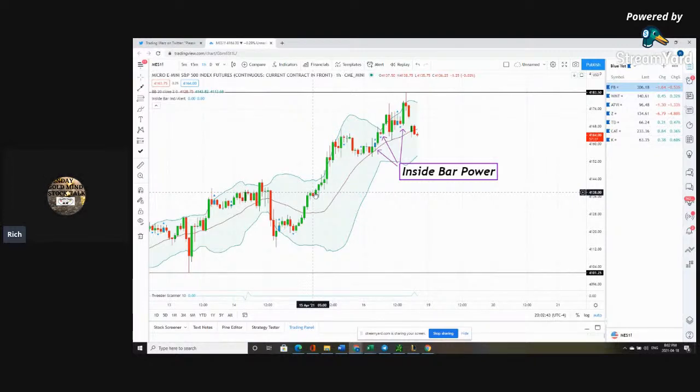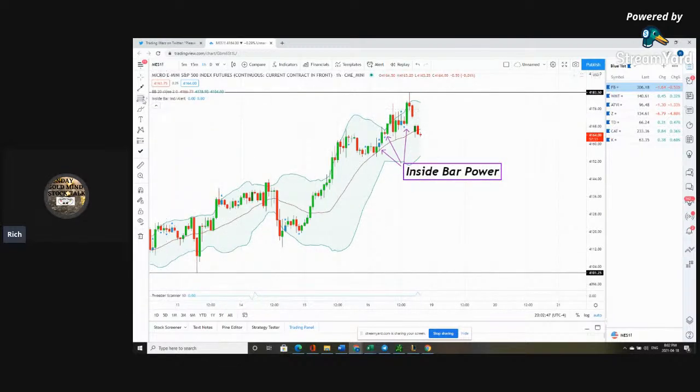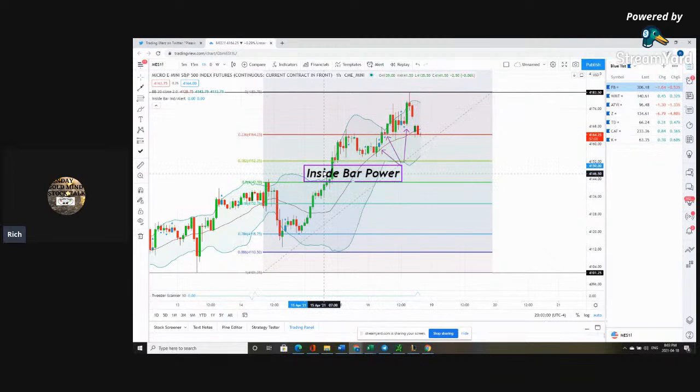Sorry about that, guys. So what we do is we're going to take the Fibonacci, okay? And we're going to touch here 41.0125, and we're going to bring it up to the high, okay? And we're going to use these fibs as potential areas for support, okay?